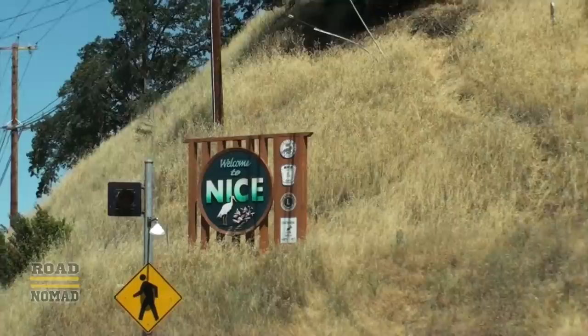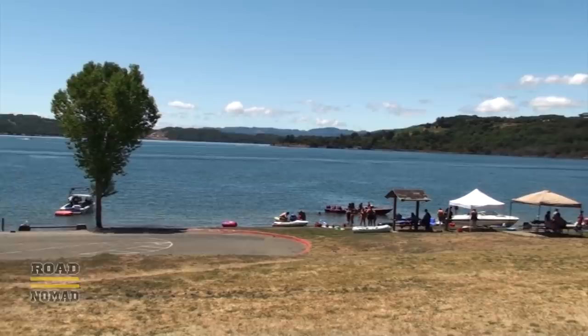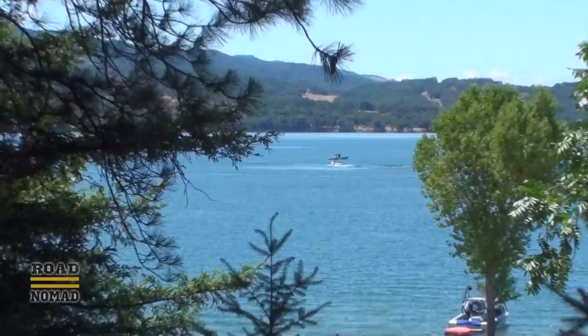The next town is called Nice, but I wonder if it's pronounced Nice, like its French namesake. A little further to the northwest, we encounter smaller Lake Mendocino, which is bustling with activity.